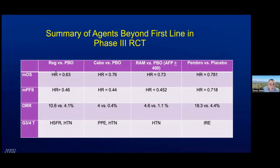But when we look at Rego and Cabo and RAM, you can see the hazard ratios and Pembro are all in the same range for survival. But when it comes to PFS, PFS seems to be more favorable for the TKIs or RAM versus Pembro. In other words, what's happening here is that those TKIs most likely help most patients a little bit, whereas of those that receive Pembro, 10 to 20% will have a meaningful outcome. The rest don't actually appear to respond well to the treatment.